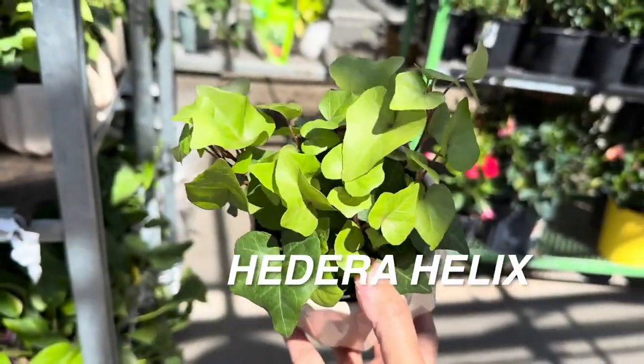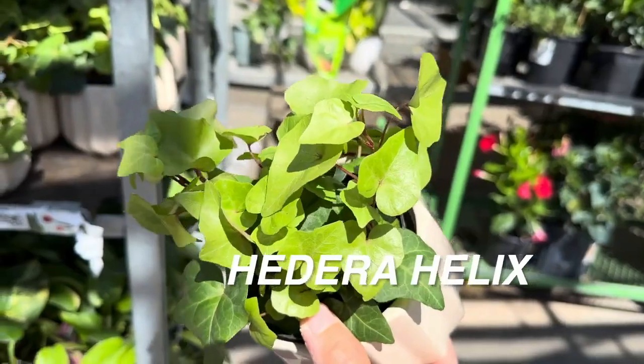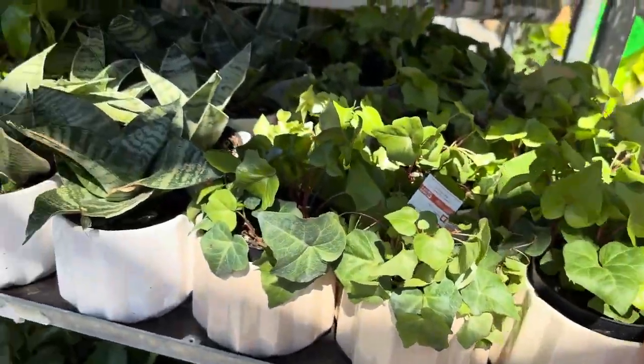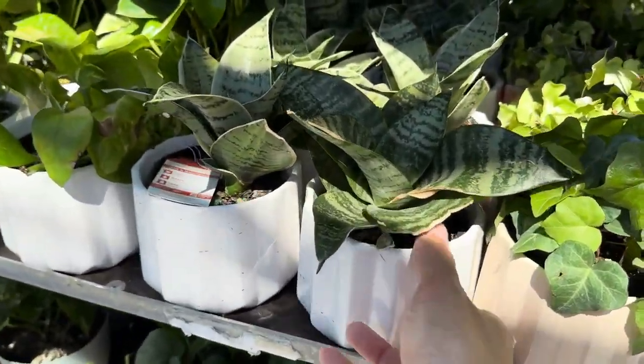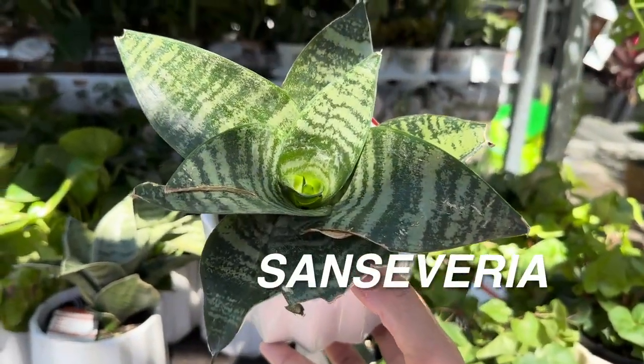And you can see that this is our favorite, guys. This is another Hedera helix. I just like calling it Hedera helix, but the correct way to say it is Hedera helix, which is basically an English ivy. If you've watched a lot of my previous videos, you know my love-hate relationship with that plant. It's just a challenging plant.